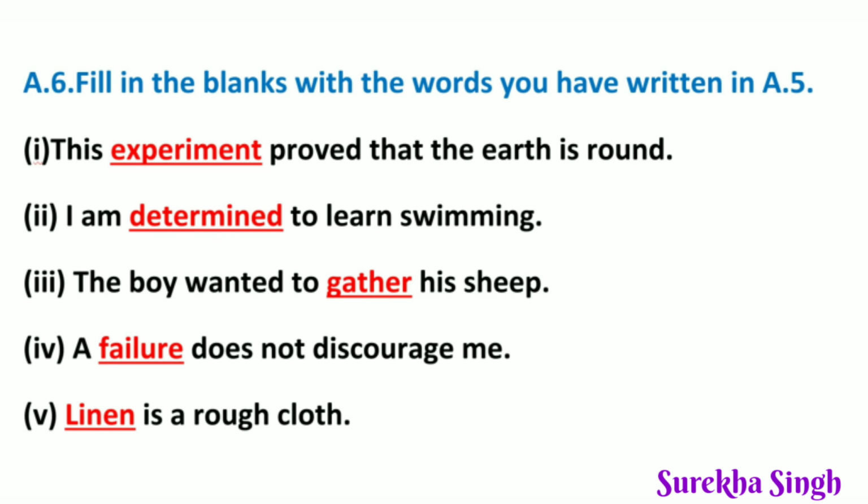Now next is question number A6. Fill in the blanks with the words you have written in A5. Now using the words from A5, we have to fill in the given blanks. First, this experiment proved that the earth is round. Second, I am determined to learn swimming. Third, the boy wanted to gather his ship. 4. A failure does not discourage me. 5. Linen is a rough cloth.